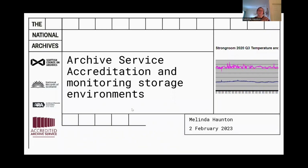I'm partly going to talk like an accreditation assessor, what we think when we're looking at an application from one archive service and considering how it's performing in this area. What kinds of factors help us to understand whether that service is in a good managed place, or whether we need to be thinking about the rubric that we have for when accreditation might not be awarded because of unidentified, unmitigated, or unmanaged risk.